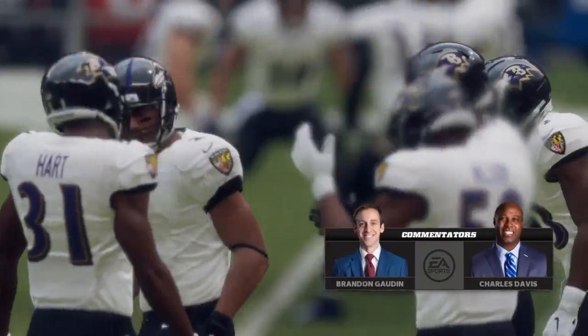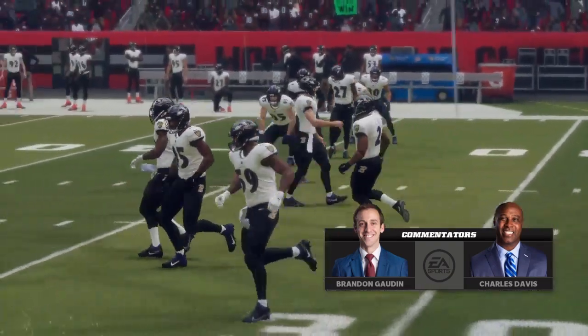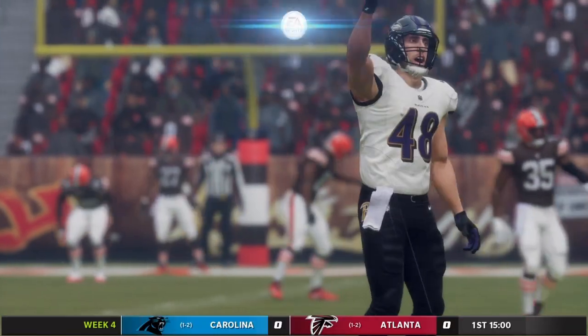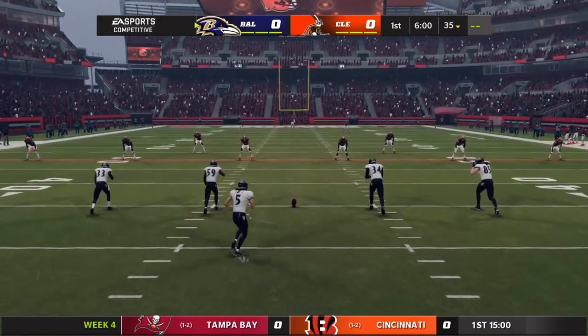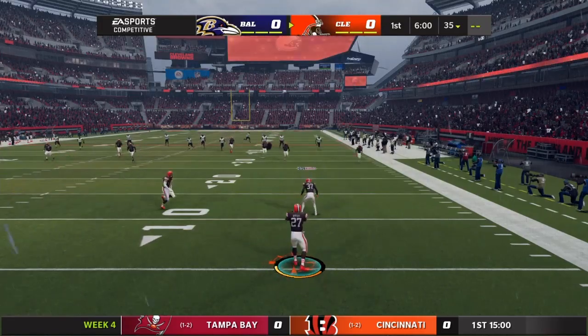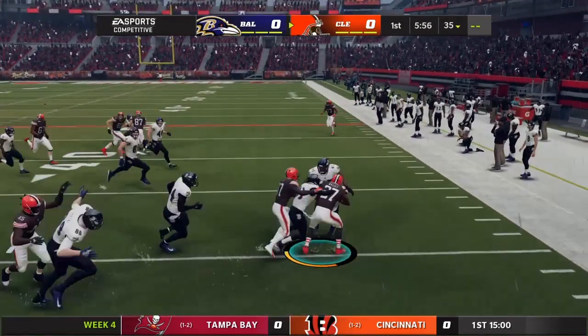Hi again, everyone. With Charles Davis, I'm Brandon Gaudin. And, Charles, we look at this Browns ball club. They've got to be pleased with the start to this season. Obviously, a perfect 3-0. Three good quality wins, too. It's got people in the locker room excited. They're thinking that this could be their year. 3-0 versus 0-3. Will current form hold? We'll find out as we're off in Week 4.